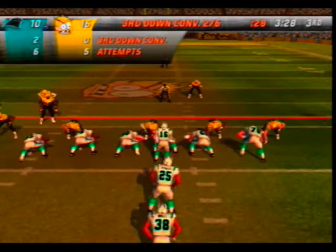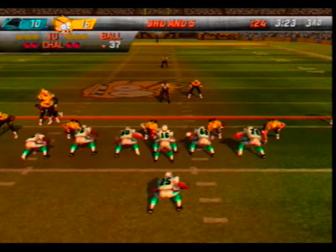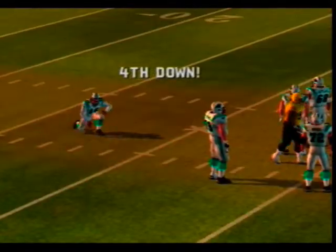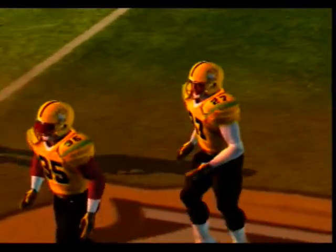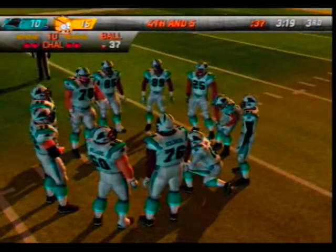Turn it up now. Hey, watch the screen. Closing in with the pass, incomplete. He barely got that one off. Yeah, it wasn't a sack. What it did was make the quarterback adjust his throw, and it messed up his rhythm.